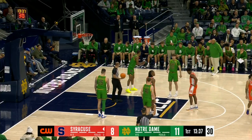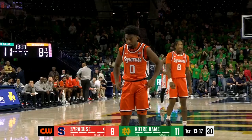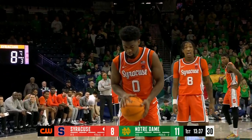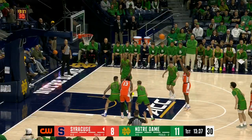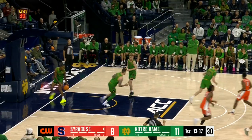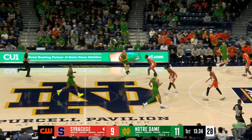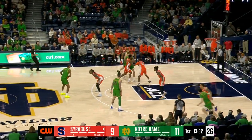Redshirt junior and a transfer from Kansas, second year in the Syracuse program for Kyle Cuff. Seeing action in his 5th game this season. Syracuse as a team 68% from the line.